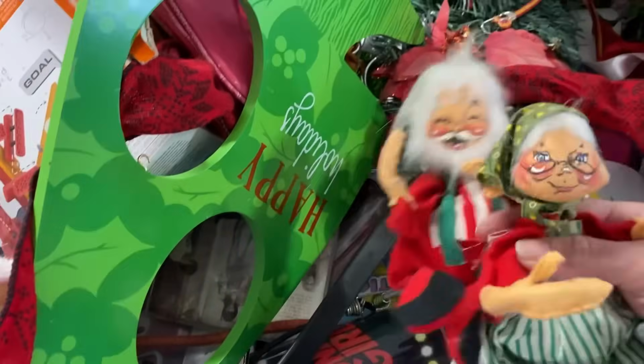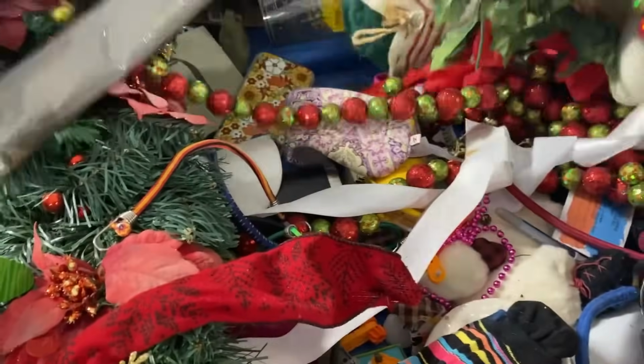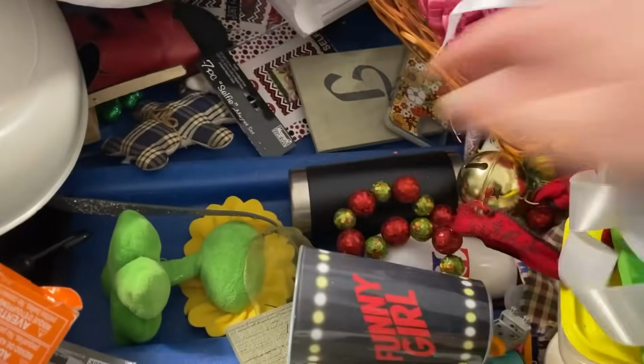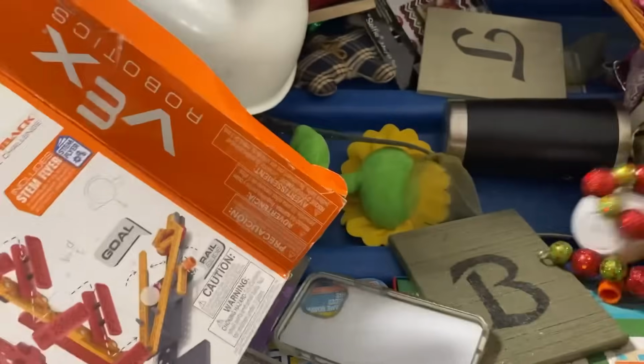Look what I found in the new bins. Santa and Mrs. Claus, Annalise. So that's pretty cool. I wonder if there's anything else in here that I like. I like this groovy phone case.